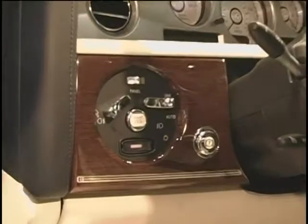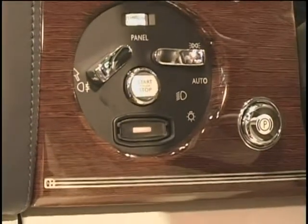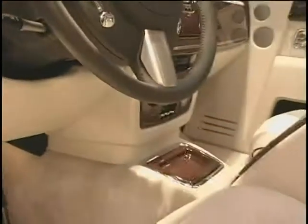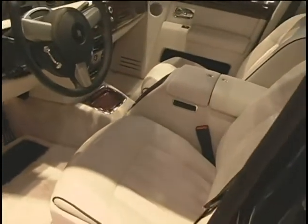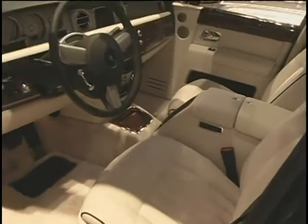Now, have any of the 100 cars gone on sale yet? When are they available? They are available right now. Most of them are sold, but we do have a small allocation for the United States. Anyone interested should contact their local dealer immediately, because Rolls-Royce owners love to collect models, and a collector's item like this will sell out quickly.